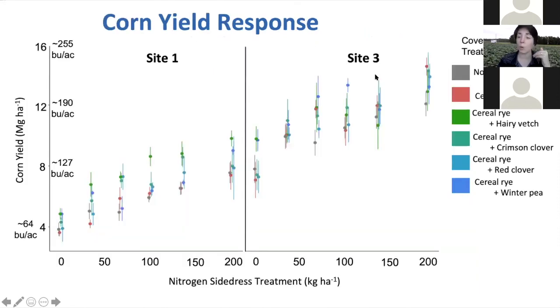Then we get to the corn yield response. The first thing I want to point out here is that this is the first site year, and we had a pretty poor corn yield overall. This was the year it was really heavy rains. The field often had pooled water on it. We had to take a lot of plots out of the data because they were just completely underwater. And so overall, this is a pretty poor performing year.